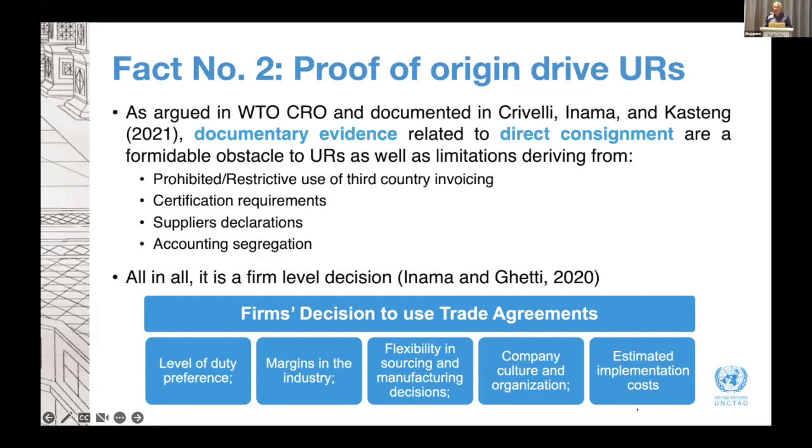A requirement like documentary evidence of direct consignment. What does direct consignment mean? When you are sending your goods to your clients, sometimes you don't consign directly, but through a third country. If you're shipping them from Singapore to South Korea, perhaps you can pass via Hong Kong, and therefore you need to demonstrate, according to the direct shipment requirement, that the goods transshipped in Hong Kong remained under customs control. That needs a kind of no manipulation certificate, which sometimes is not easy to have. So this kind of paper evidence, which is related to the fulfillment of a proof of origin, is the contrary of trade facilitating.